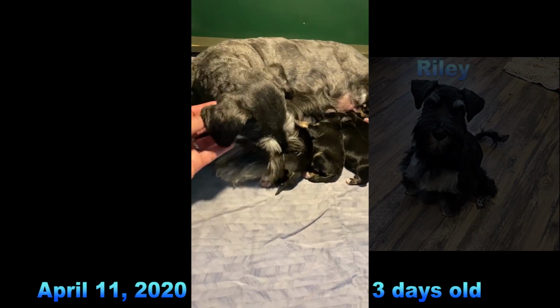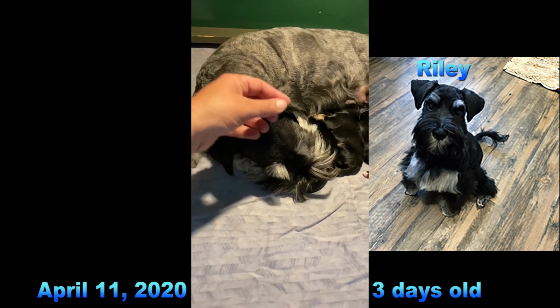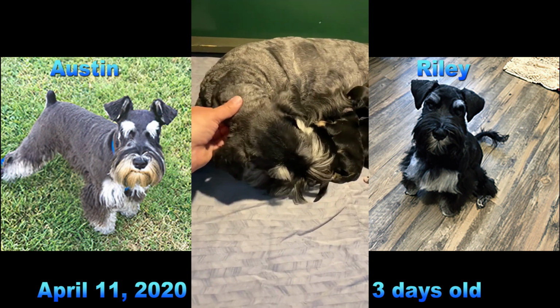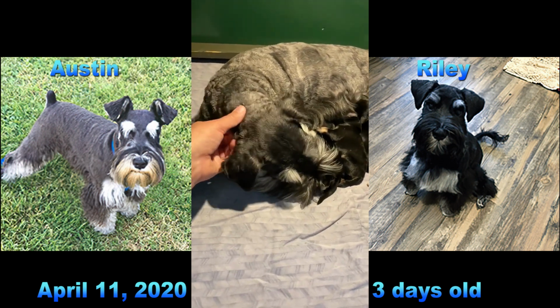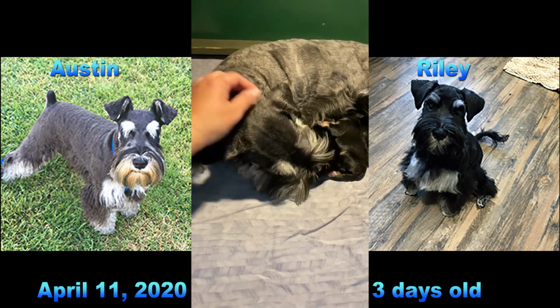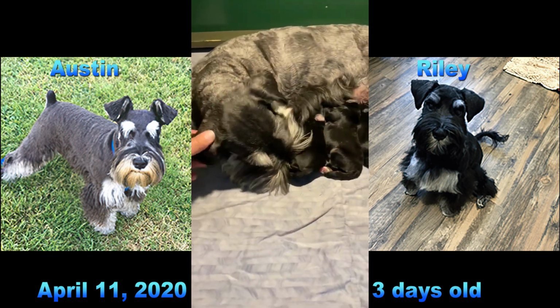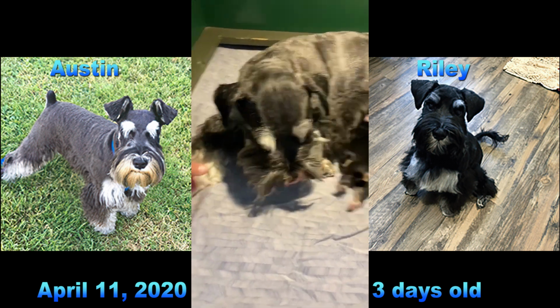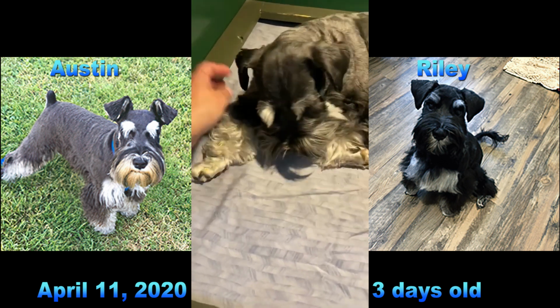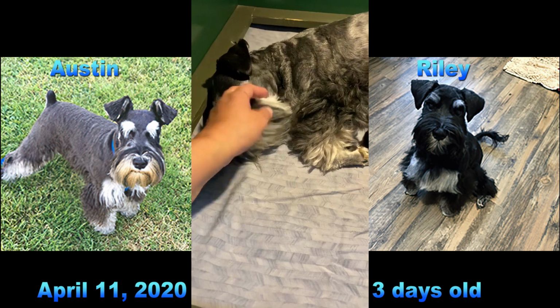This is Riley with her 3-day-old puppies. Riley is a black and silver. She was bred to Austin, who's a black and silver. So these puppies are all black and silver. Some are more flashy than others, but they are all going to have the same little white eyebrows, white cheeks, white paws, little white bums of their mom and dad.